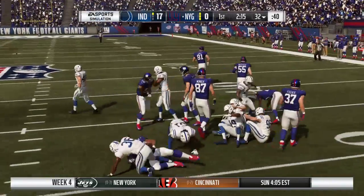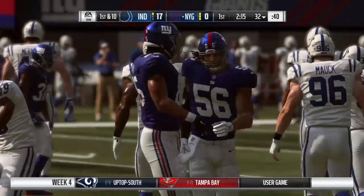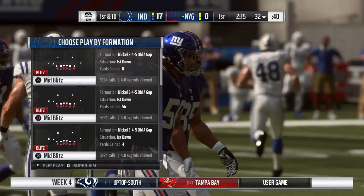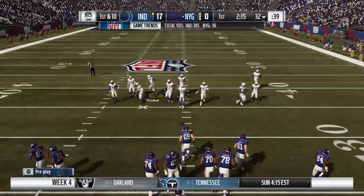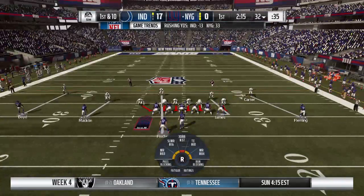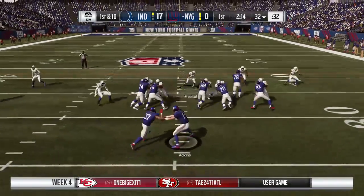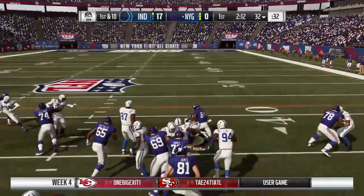Solid return, pretty good field position. They'll start at the 32-yard line. New York set to take the field. And last time, 1-play interception. So this offense, they should be fresh. That's a good way of putting it. And I can't wait to see what they decide to do with play calling.